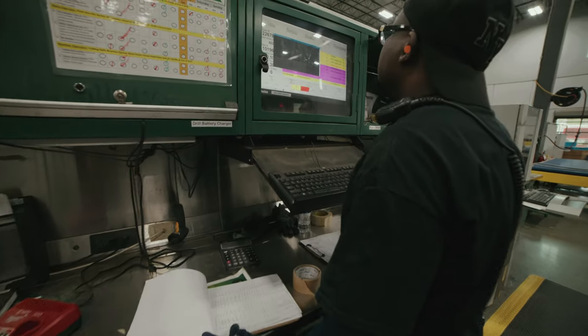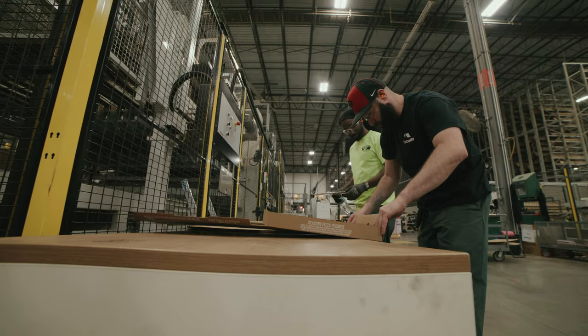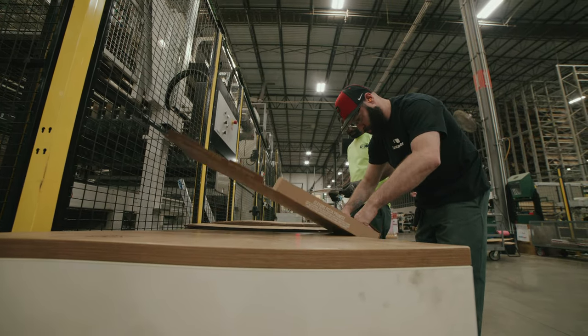What's really enjoyable about working at Cascades is the company's values when it comes to teamwork, when it comes to dedication to your job, and even management. It leads down from the leadership.